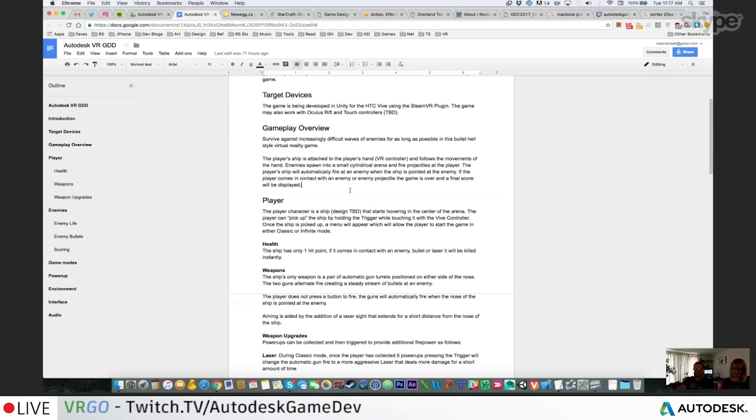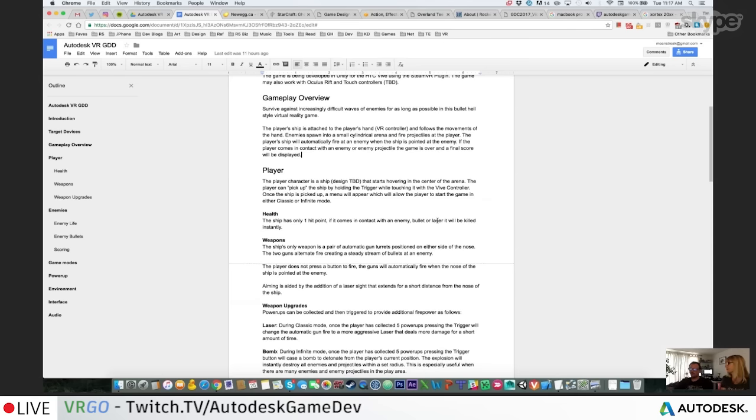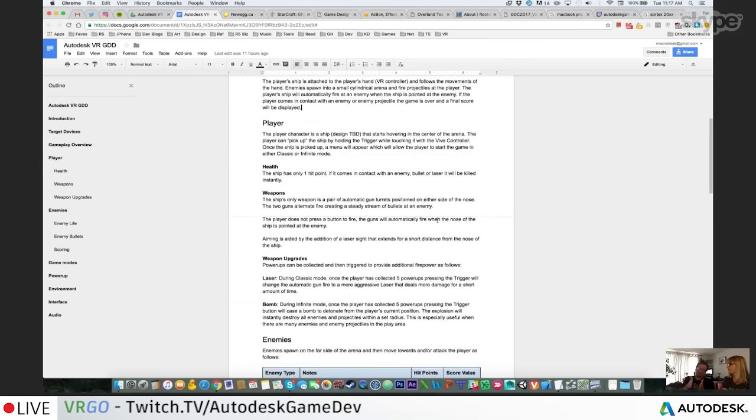It's funny. Cool. So the design doc goes on to describe the player and its attributes in this game. It's pretty simple since you're just holding it in your hand, but it's got health. It's got essentially one hit point. As soon as it gets hit by anything, it's dead. That ends the game. We've got weapons on the ship which are automatic fire, so you don't actually have to pull the trigger to shoot. It's essentially like a laser pointer. It's got a laser coming off the tip.